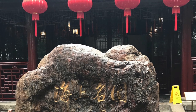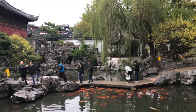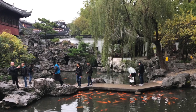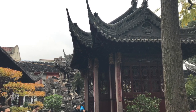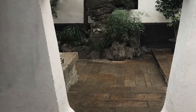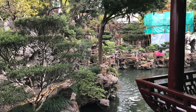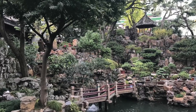Our next stop was Yuyuan Garden. What a wonderful treat for us. This is a garden that dates back to the Ming Dynasty, back to 1559, and it's a classic Chinese garden rich in history, where we were able to see a wide range of halls, statues, rock structures, and water features, as well as the famous Grand Rockery and exquisite jade rocks.